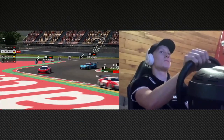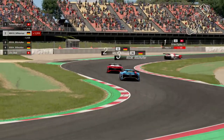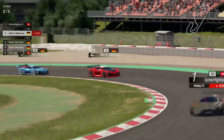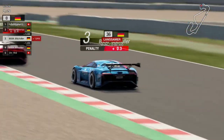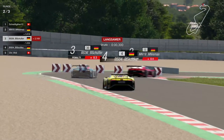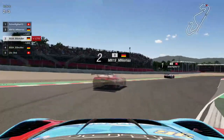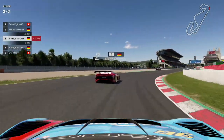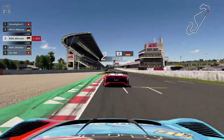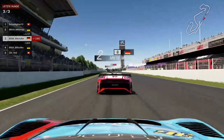So Fabio Scherer just keeps a weather eye on the screen to see where Mikael Niemas is, but already he's built up a margin of very nearly 1.3 seconds over this P2, P3 fight that's going on. So Bettina Schürrle then pursuing very much Mikael Niemas, but just keep your eyes on Björn Skotke, who's getting closer in P4 as well and fancies P3. So as they cross the timing line now, we're going to start the last lap.